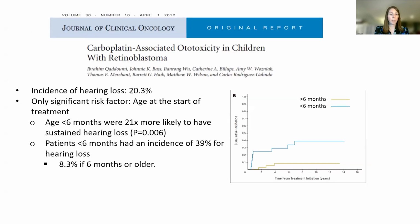This is a study from St. Jude that was published in 2012 and looked at the incidence and risk factors of ototoxicity in children treated for retinoblastoma. The study included 60 patients with a median age of 8.6 months who received 8 cycles of carboplatin. The incidence of hearing loss was 20%, with age at the start of treatment being the only significant risk factor.